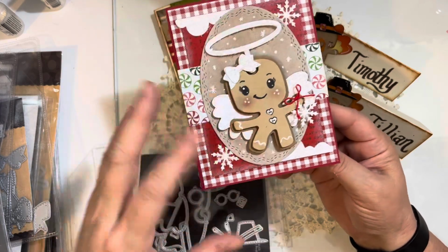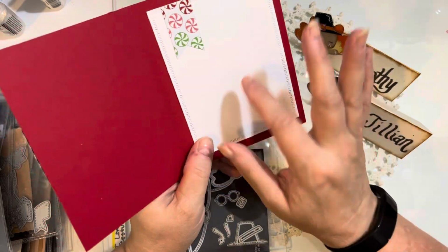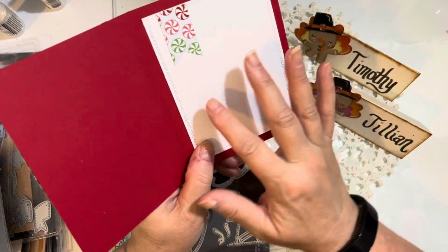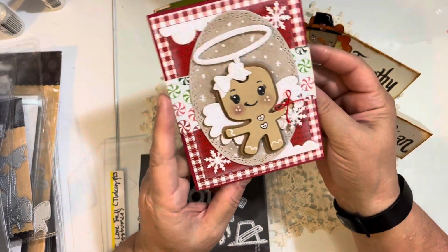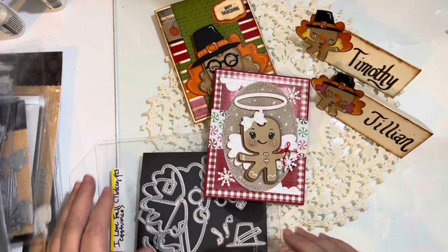I didn't add a sentiment to the front. I'm not sure what sentiment I want to use for Christmas, but I probably will just put the sentiment on the inside of the card. I just think this scene is so sweet. So that is my little angel card.